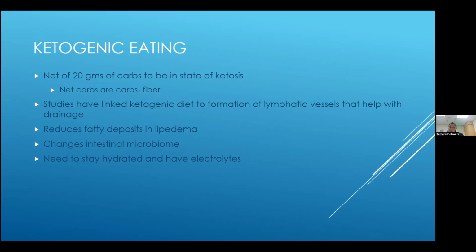It is a very strict diet, though. It's a net carb count of 20 grams of carbs. So the way you count them, obviously you have to count them, because if you can't go above 20, you have to know what you're at. So it's net carbs, minus the fiber.